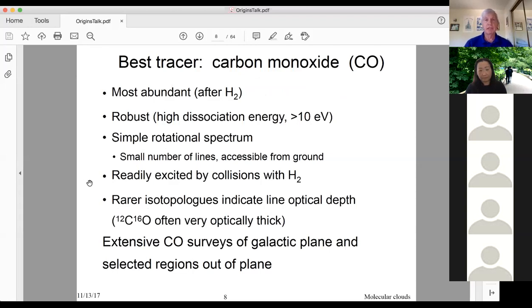It has a simple spectrum with a number of lines that we can observe from the ground. It is readily excited by collisions with H2, and it has some isotopes, which, because these are rotational transitions, are very well separated in frequency, so we can observe them independently. And even though 12C16O, the main form, is often very thick, the rare isotopes are not. So there have been extensive surveys of CO, and it's been a very good tracer of the overall molecular content of the galaxy.